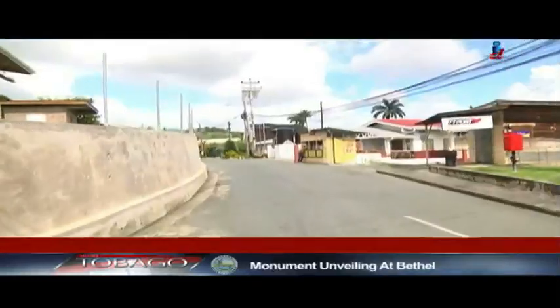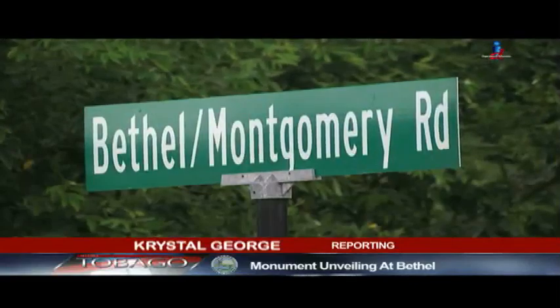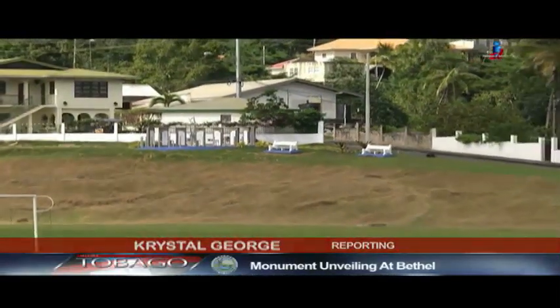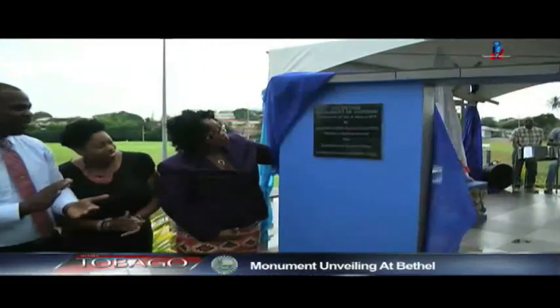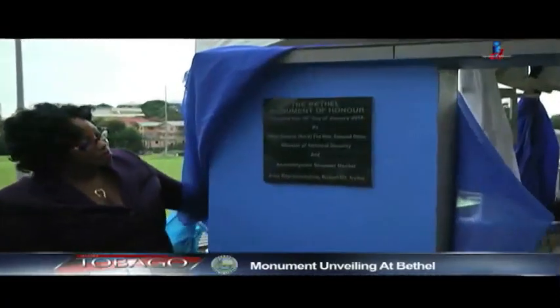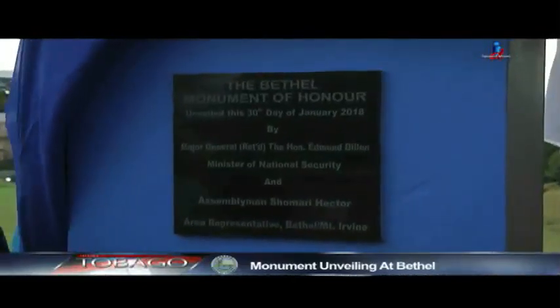If you're taking a drive through the community of Bethel, Montgomery, you'll probably see a monument erected on the upper level of the recreation ground. It's a reminder of the achievements of the community and the inspiration of its people. It's also meant to instill a sense of community pride.